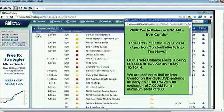And we got a pound-dollar trade balance report. We'll talk about that one when we get back right after this break.